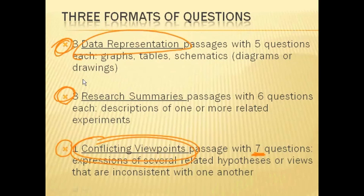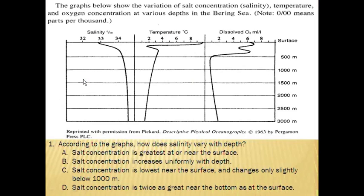Data representation, you'll look at tables and graphs, 5 questions. You should easily be able to get 4 of the 5. Research summaries, a little more in depth, got to know a little bit about experiments and look at different experiments and relate the differences and the similarities. Now then, let's go ahead and look at one of our sample questions.